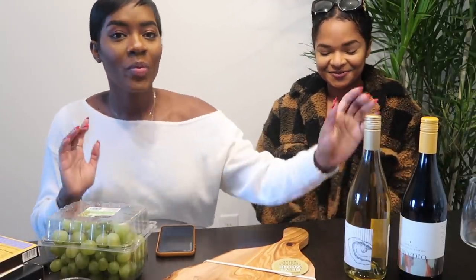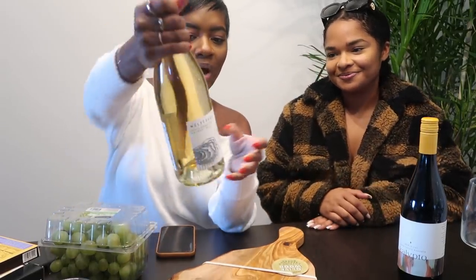And we have the wine here from Bright Sellers that I unboxed earlier, the Wellfleet and the Calypto. We're gonna try that in a minute, but yeah, charcuterie board, got that from Trader Joe's.